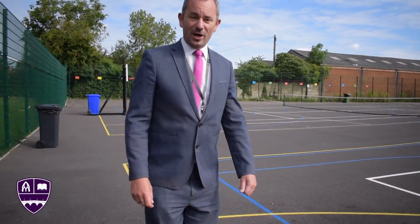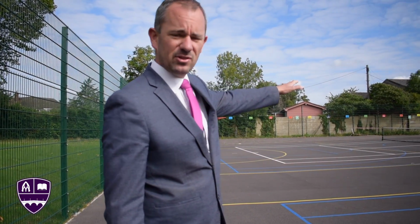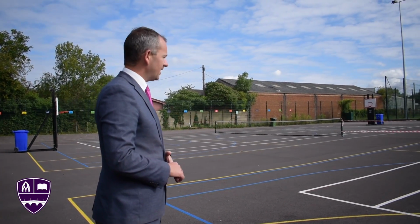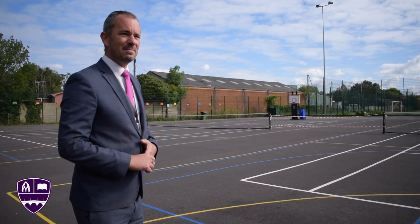So it's called a Muga because it has many uses. This is where you will spend some of your PE lessons. This is where we would line up in the event of a fire alarm going off. You can see the signs there in the distance for your tutor group. You can see the tennis courts are in the centre, and this is how we will then split the playground.